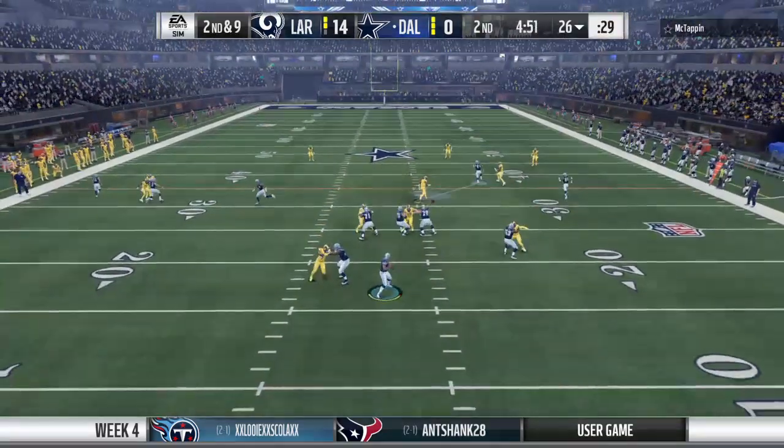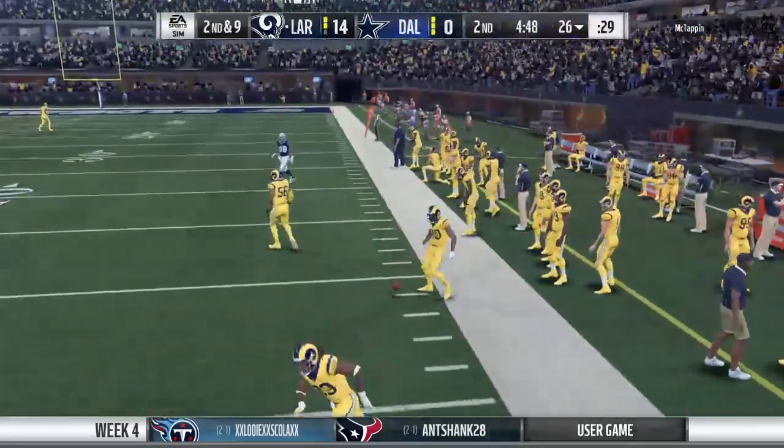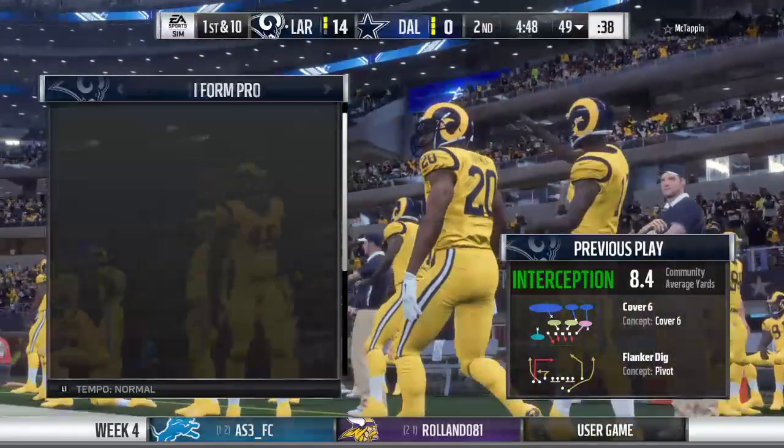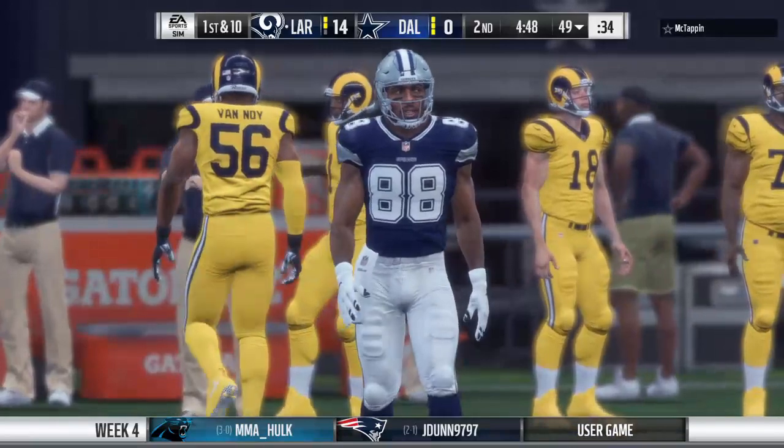A second down throw for Prescott. Into heavy traffic, and it's intercepted. A great read, and it's picked off. And he may want to track down that football because that's interception number 1 on his career.